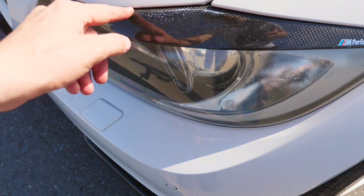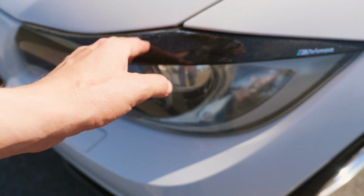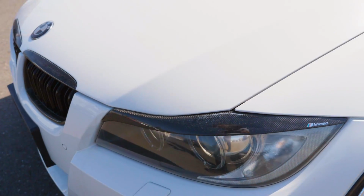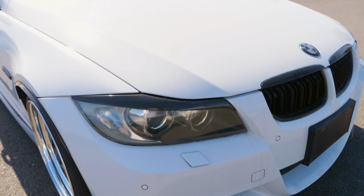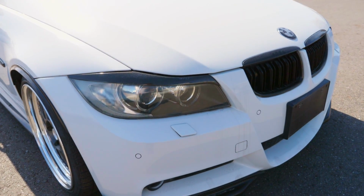So a little bit of fade. I'm just going to get into some of the details of the exterior here. A little bit of fade on the eyelids. This is a real carbon fiber unit, and it says M Sports on it, but I don't think it's actually BMW. I don't think BMW sells a carbon fiber eyelid like that.